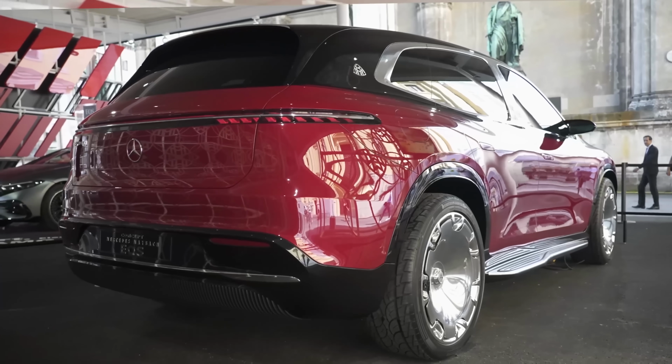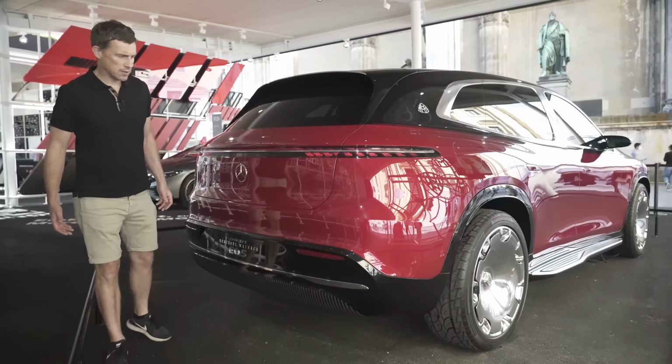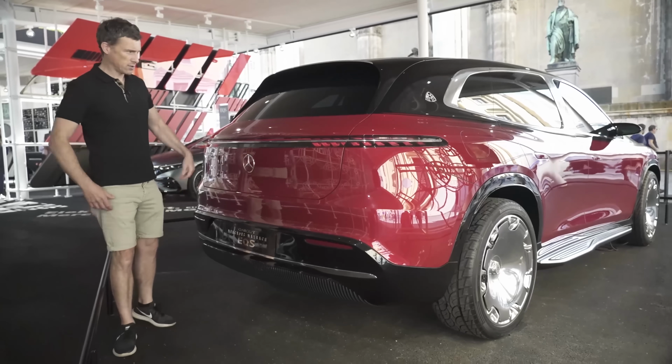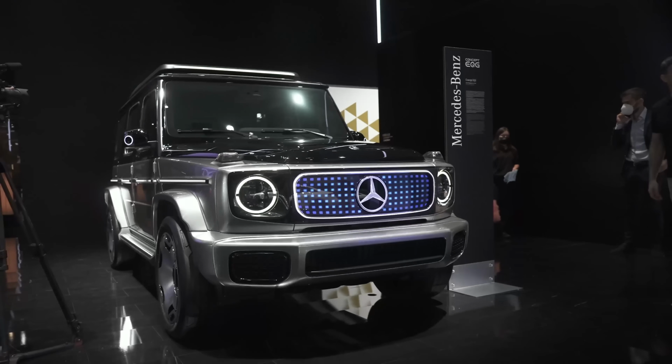Underneath the skin, this car is based on Mercedes' large electric car platform. So it gets a huge battery, over 100 kilowatt hours. Apparently the range from this thing will be over 370 miles. It'll have dual electric motors, so it has four-wheel drive and well over 400 horsepower, so it's got plenty of performance.